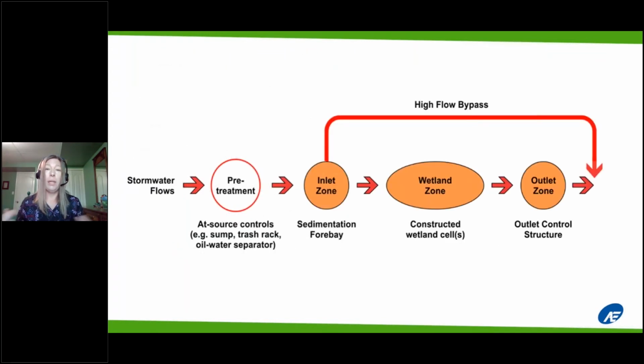So once you know the area that you need and you've found a site that's suitable to your constructed wetland, you can incorporate your design. These design components here are the typical design components that you need to incorporate into your constructed wetland. It's really important to have a sediment forebay, your inlet zone, and your pretreatment zone if you have a lot of hydrocarbons. Your sediment forebay really absorbs all the sediment that's coming into your wetland.